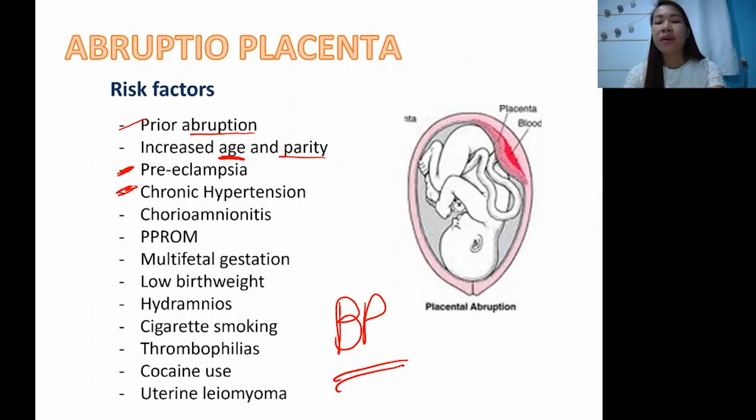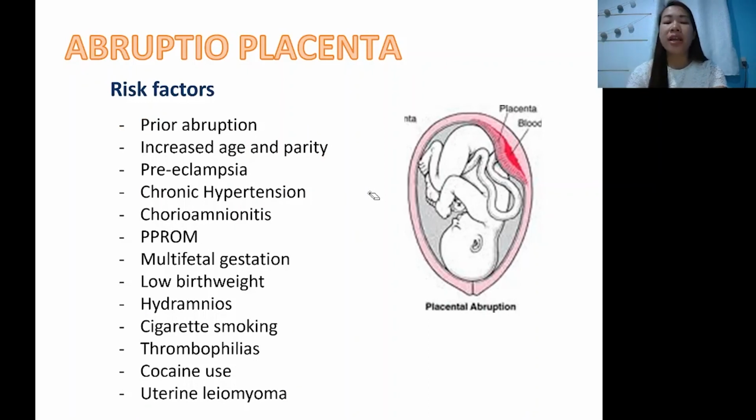Kasi the BP of the mother may be normal in the first trimester. It may also be normal in the second trimester. Pero pagdating ng third trimester, taas pala ng BP niya, hindi mo na chinek. You are the midwife or you are the nurse at hindi mo na chinek. At ngayon, nagkaroon ng abruptio placental, namatay ang baby. Are you liable? Oh, of course, you are liable for that.